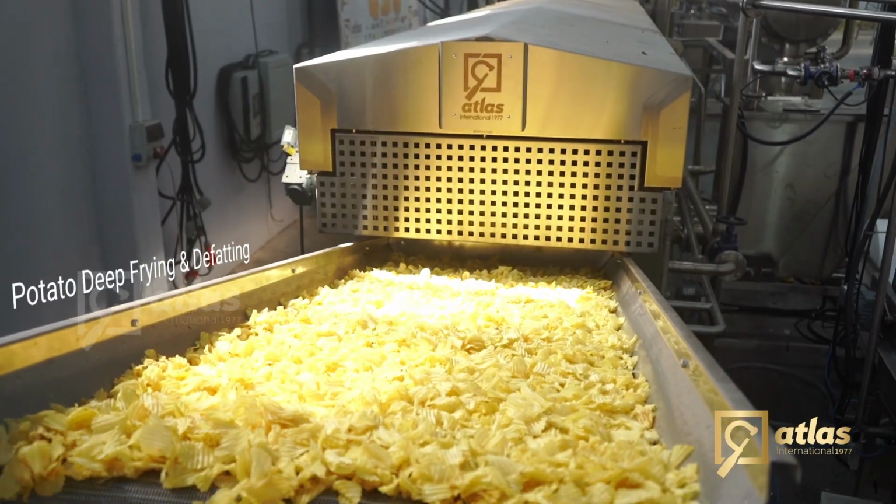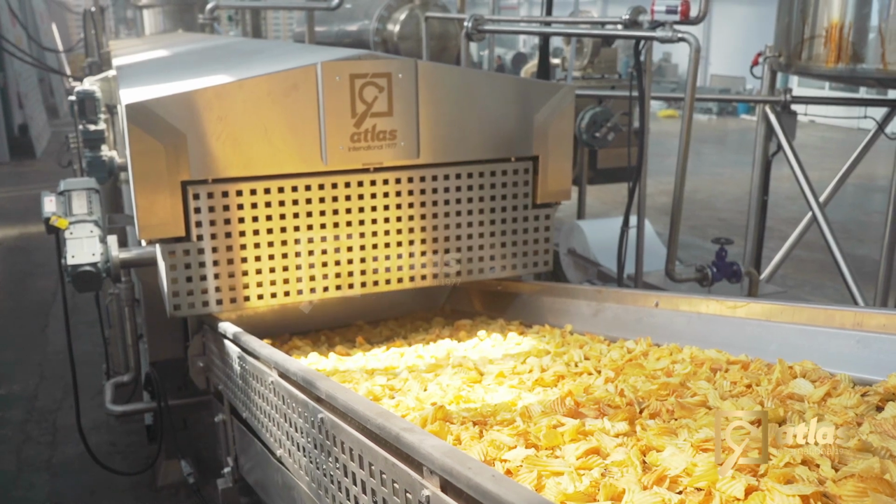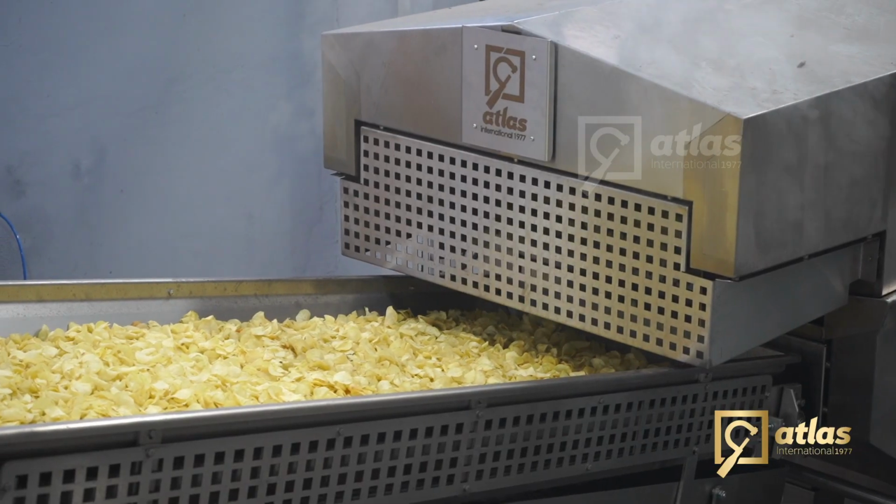After drying, potato slices are evenly fried and filtered until they become finely golden and crisp, while our advanced oil filtration system maintains oil purity and consistency.